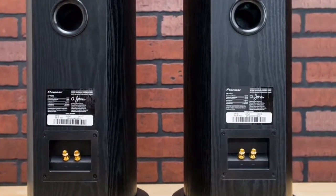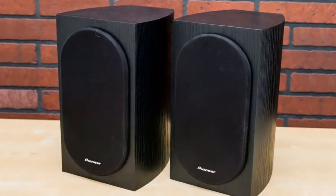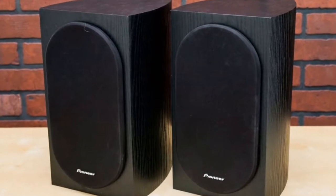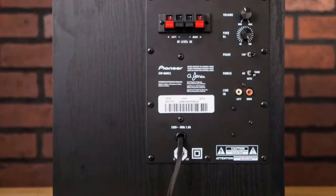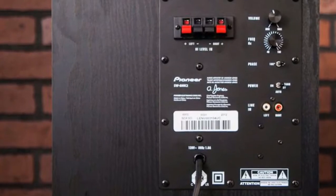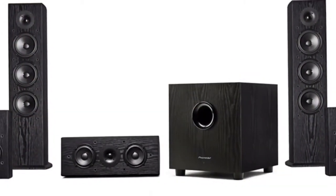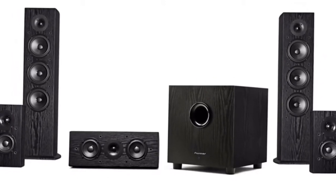The 6-piece Pioneer SP-PK52FS comes with a pair of SP-FS52 towers, one SP-C22 center channel speaker, two SP-BS22-LR surround speakers, and a SW-8MK2 subwoofer. The entire system was designed by Andrew Jones, a man best known in the audiophile community for his ultra-high-end TAD speakers that sell for nearly $80,000. We told you home audio can get expensive.